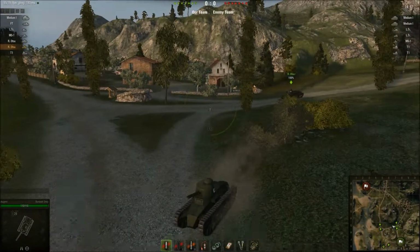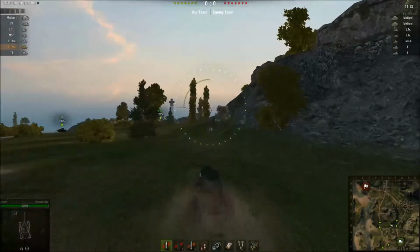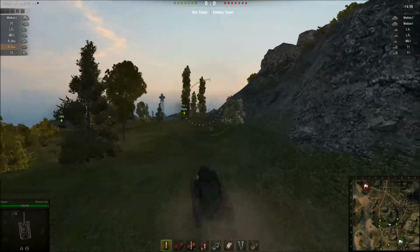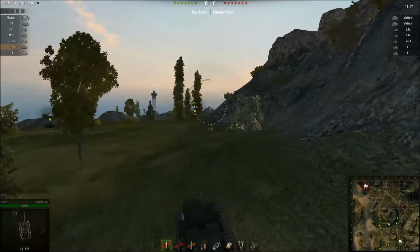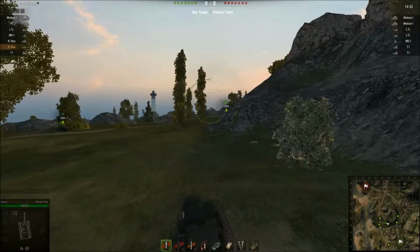But I don't think there are any tier 1 tanks that are actually particularly good at it. Oh, I suppose the T1 Cunningham would be the one. If you have that, you're basically going to go for the hill, but all the others are pretty much the same really in terms of speed and hill climbing ability.